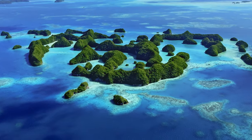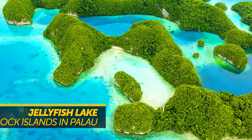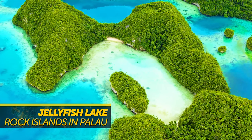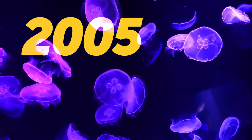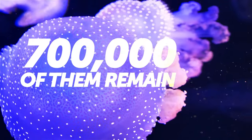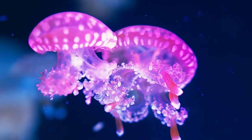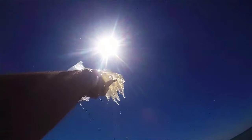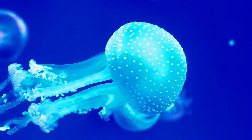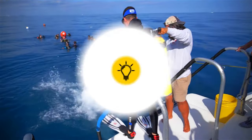Is it too hot again? Well, let's have a little swim with jellyfish then. Jellyfish Lake on one of the rock islands in Palau is perfectly described by its name. In 2005, there were about 30 million of these creatures here. Although today only 700,000 of them remain, their number is growing and tourists can actually swim with them. Until they get stung, that is. Okay, kidding. These jellyfish don't have stingers, so it's safe. Until they decide to grow stingers, of course.